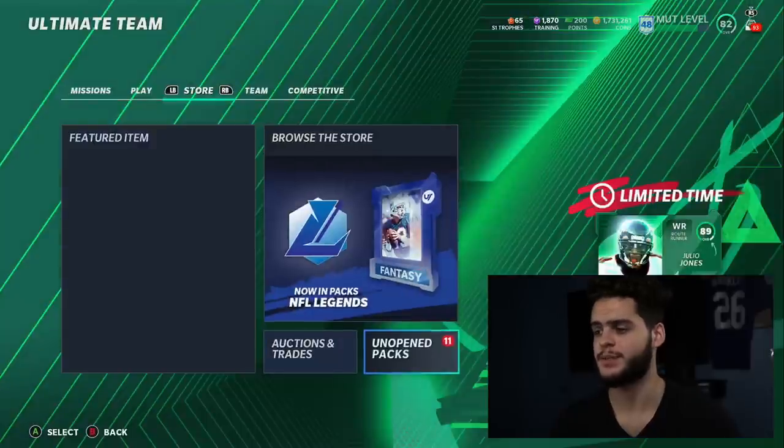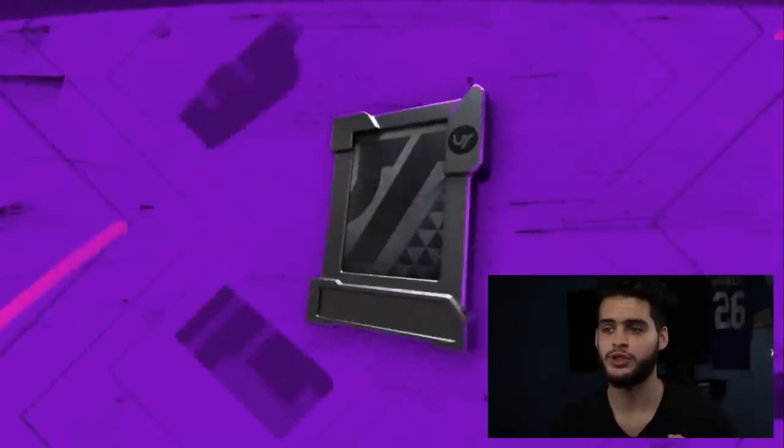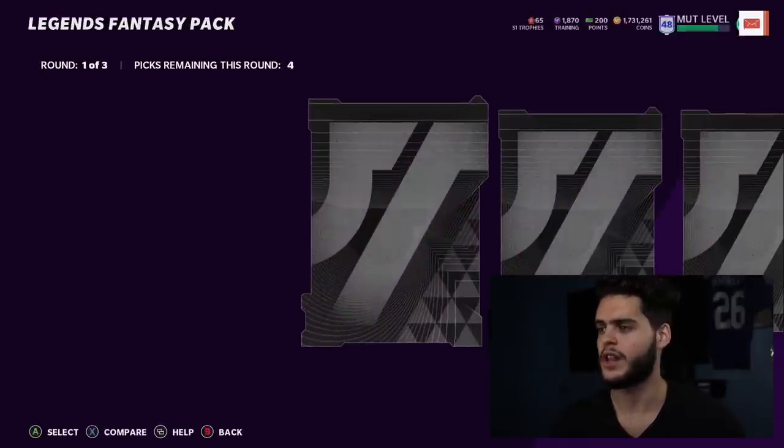That Dan Marino still goes for a decent amount of coins, and an 86 is his second highest piece, I believe. Oh, and Julio Jones is in packs, guys. So we can potentially pull Julio Jones. You guys don't understand. I will go absolutely ballistic if I pull a LTD Julio Jones. So it's just a good pack opening in general. We will have a lot in packs to hope for here.